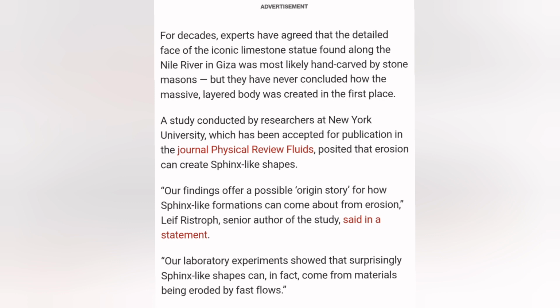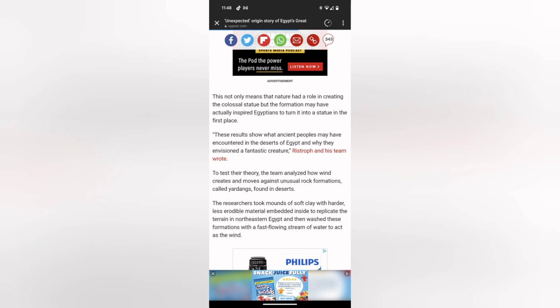Okay, formations came about by erosion, basically is what they're saying. All right, so they're basically saying the Great Sphinx was created by erosion, the shape. And it says that not only means that nature had a role in creating the colossal statue, but the formation made that. This is key. Remember this. It says that nature had a role in creating the colossal statue, but the formation may have actually inspired Egyptians to turn it into a statue in the first place.